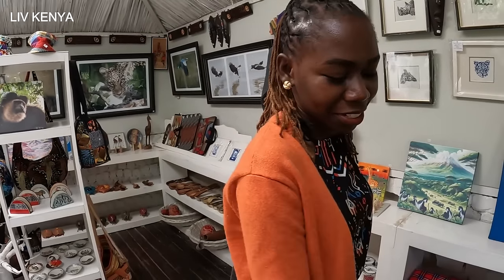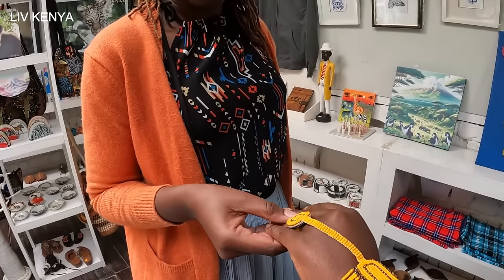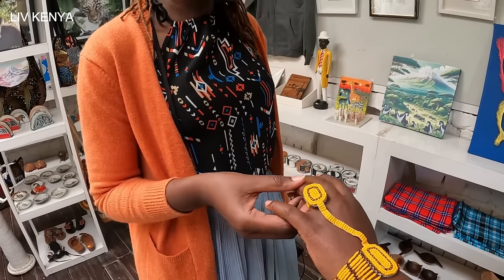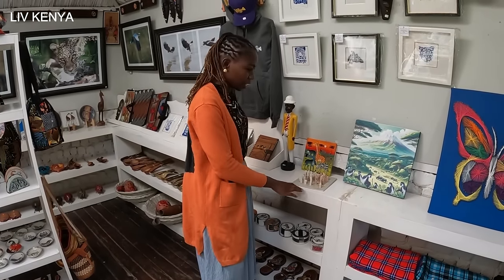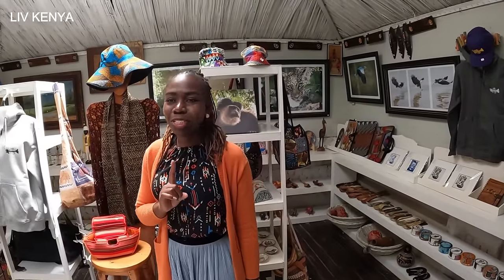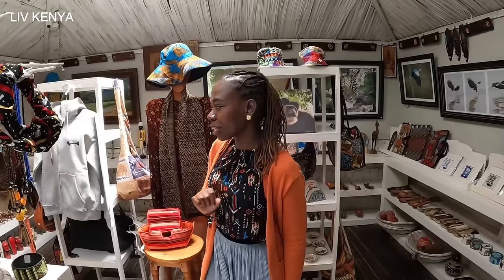This is a curio shop with very unique stuff. Look at what a deer got at 1,000 Kenyan shillings. Don't I look beautiful? It's so beautiful. And then there is this chessboard. I like it. I know. Now, I need to give this to someone, my fan who's not a Kenyan.